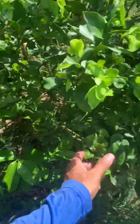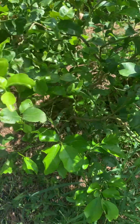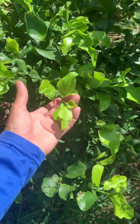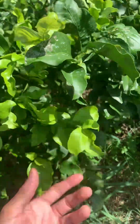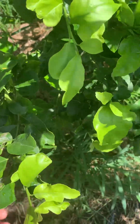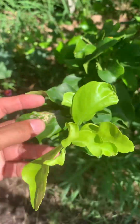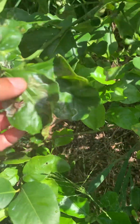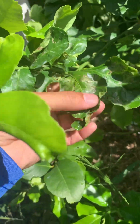My little citrus, my lemon tree, lime tree. I think it's a lime tree. Gave me a little bit of flush. Citrus leaf miner likes this tree, so you can see all the little damage. And it's pretty much cosmetic. It won't kill a tree.